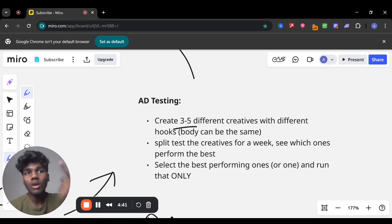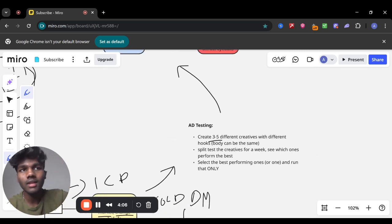You can just select one that performs the best, or you can select around 2 to 3 that perform the best, and then select the best performing ones out of that and run those only. You can select just one if it outperforms everything, or if two are doing pretty equally well but the rest are all doing terribly, then you can run just those two and put all your budget, all your ad spend into those only, because we know which works the best. So why not spend everything on that, right? You'll get way better results, right? So that is really for ad testing.